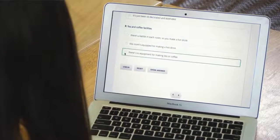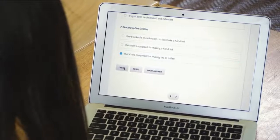In completing the IELTSx course, you will feel prepared to take the IELTS academic test with confidence. We hope that IELTSx will help you to unlock the door to university study. So, let's begin by choosing any module as your starting point.